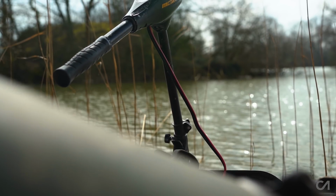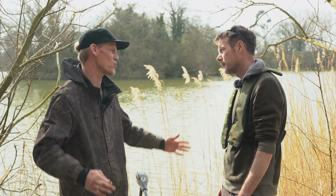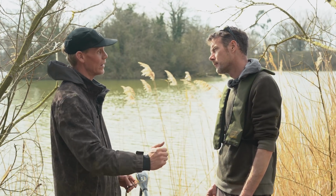The engines are great, but they're noisy, bruv. So if you're going over shallow ground and there's any carp there, they just spook on it. So I always take an oar with me as well, and if I feel there are fish in the area, then I will just scull it really, really quietly.